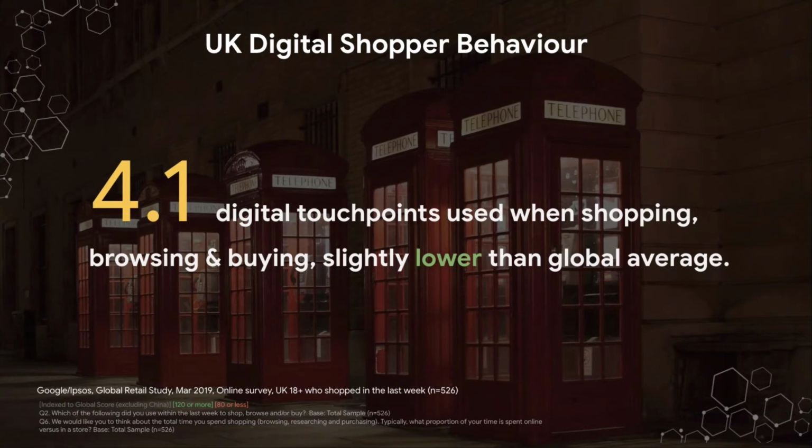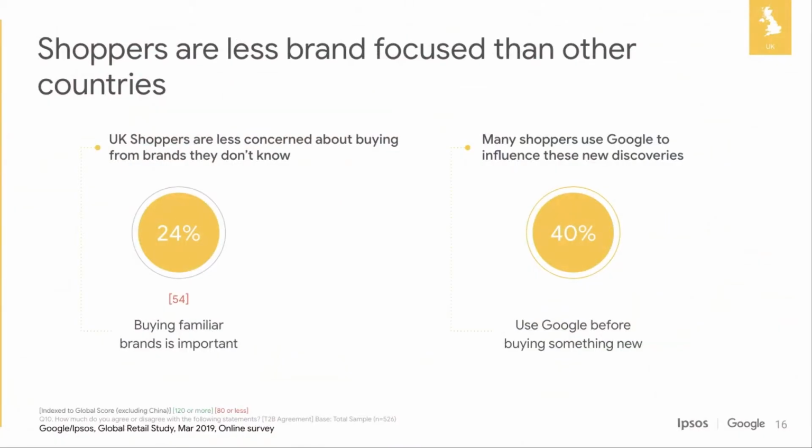What does this mean? Well, it's key as a business to be targeted in your approach on influential stages of the decision-making process, because UK shoppers are likely to make quicker decisions about transactions by consulting fewer sources of information. This is a great opportunity for international retailers, as UK consumers are very open to buying from brands they are not familiar with and use Google before buying something new.